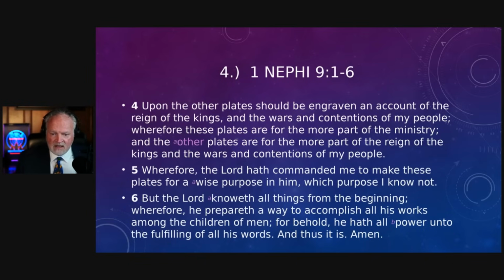This is Nephi writing this about wars and contentions. Really? With whom? It's not clear. We covered that in the last episode, talking about the problem of population in these early chapters of the Book of Mormon and the early books of the Book of Mormon.